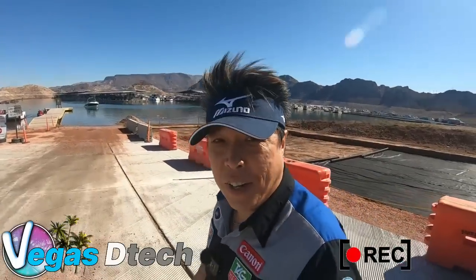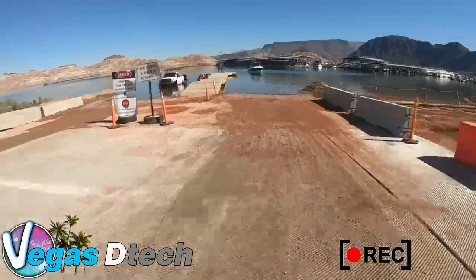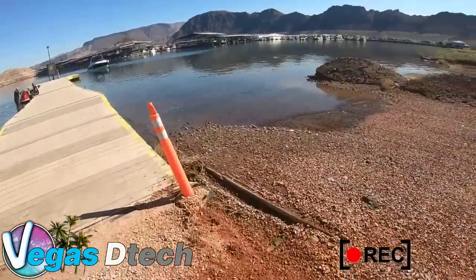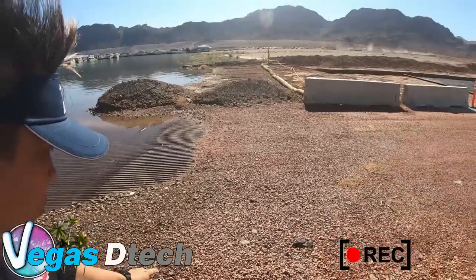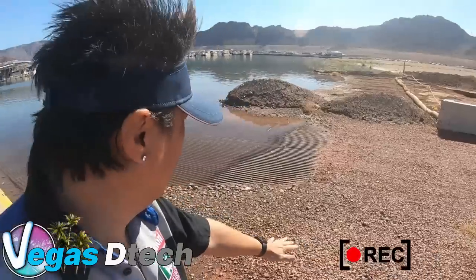Let's walk out here to the dock and check out how it looks on the water. And here's where the actual metal grates end. So the concrete comes down, and then you've got to transition to the metal grates.